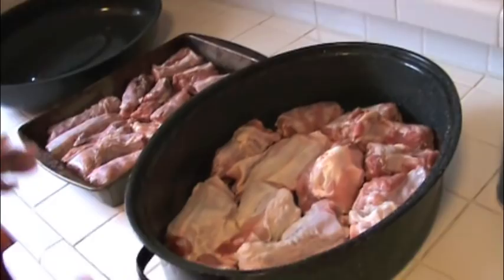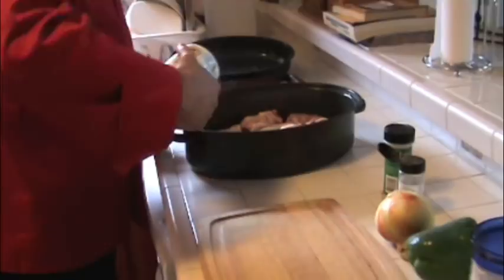I like to use salt, pepper, and garlic and go liberally with it because some of these pieces of meat are thick, so it takes a bit of seasoning for them to actually get through and become nice and tasty. Okay, so this is part one. So we're going to put on some salt. And lots of garlic. You've got to love garlic.